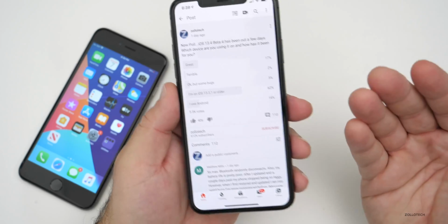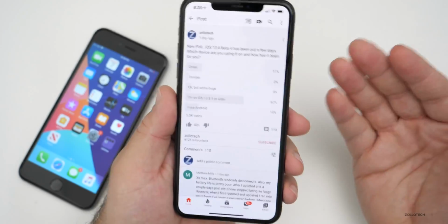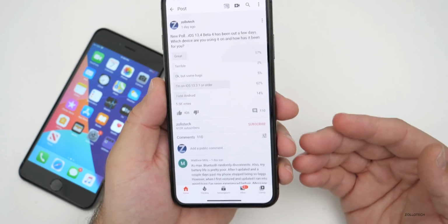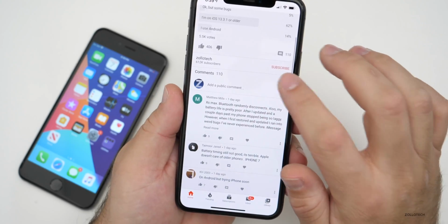And thanks for voting on this, even though it doesn't pertain to you. I just like to include that so everyone can chime in and let me know what they're using, since I do cover Android updates regularly as well. Now let's take a look at some of the comments.